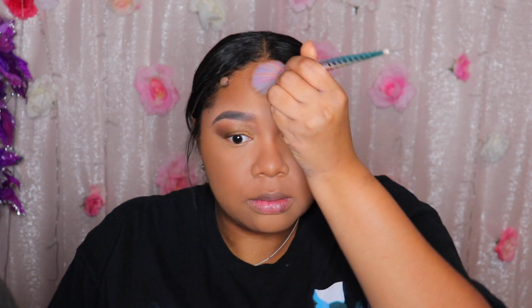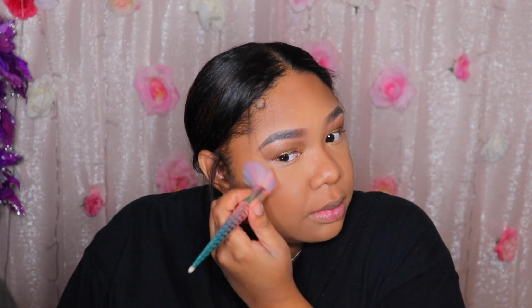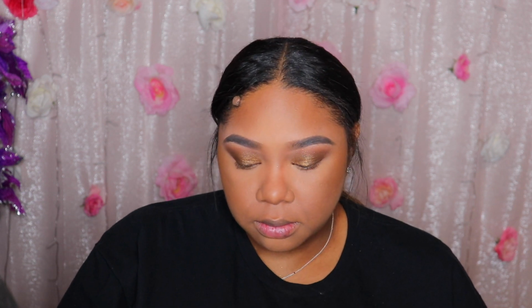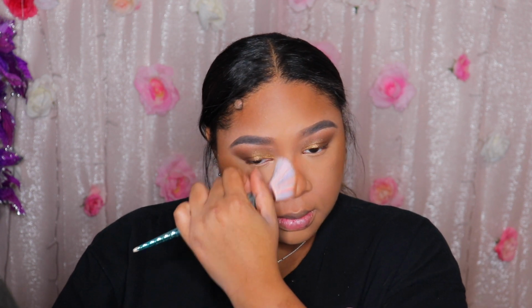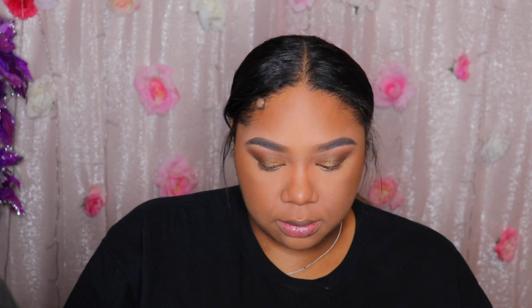And not saying that this doesn't give glam. It does. It's just not as glam as the Juvia's Place. The Juvia's Place makes a statement. This is a little more subtle and a little more everyday for the average everyday person. So I'm going to go with that because we're going to the living room, literally the living room.